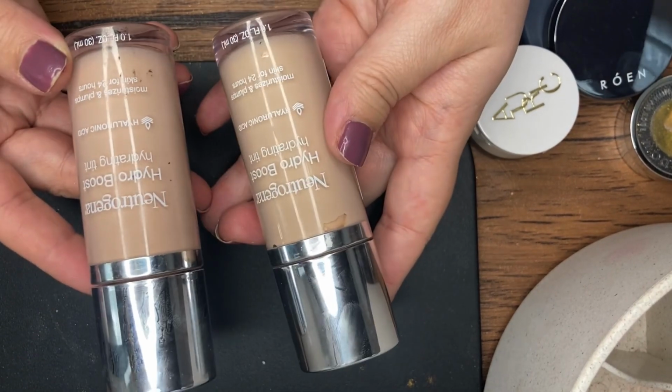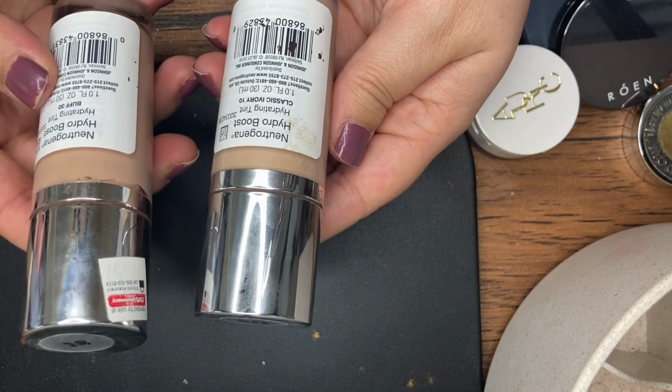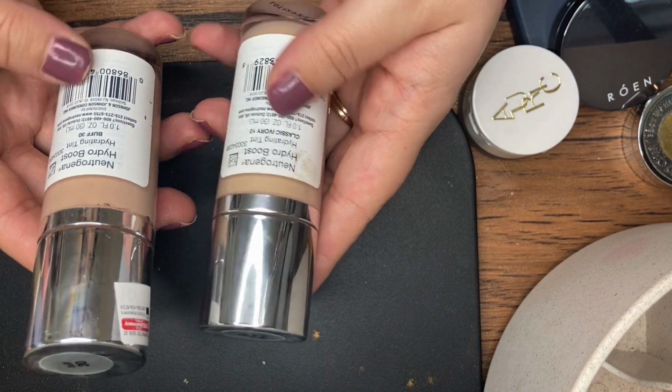But these work fine. I feel like they're medium coverage. Yeah, it says hydrating tint, but I would say medium.